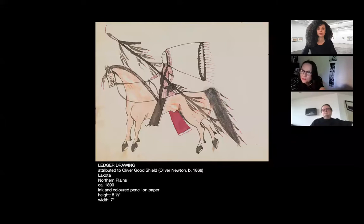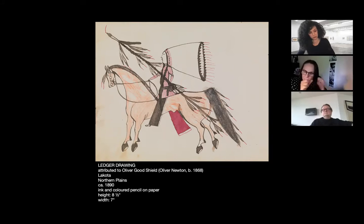Rarely do their feet touch the ground, other than in one of the last images, which is quite interesting, but it could be through some type of spirit energy where the feet are touching the ground. But they're always kind of in full trot. They're always on the move. It's like they're going somewhere.